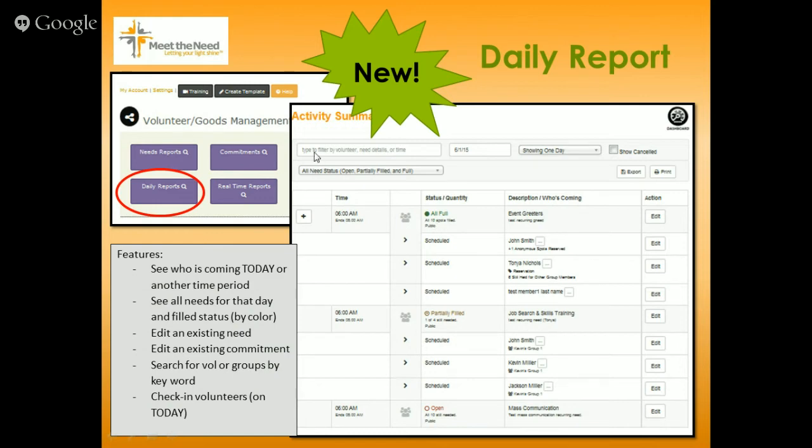You can search for volunteers or by group names in the keyword search up here. So if you're looking for a particular group, maybe you take the date out, you can say show all and search for a particular group and when they're coming to serve. Even the show 1 day, you can say show 1 week, show 1 month, show the year. So you have access over what dates are showing here as well.